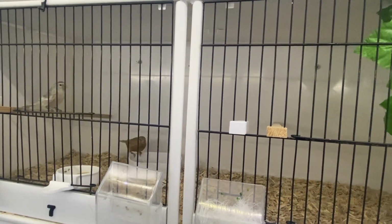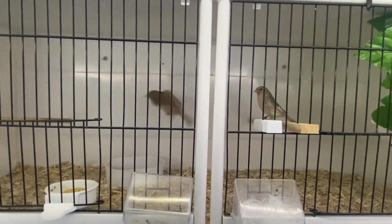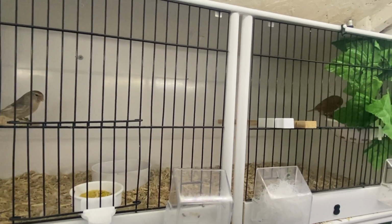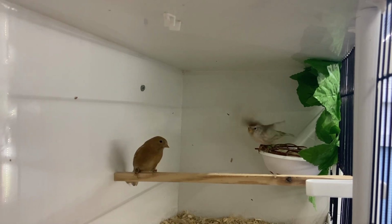Next we actually have the sister to the cinnamon cobalt hen, which is another cinnamon cobalt, to an agate pastel cockbird. Now this is one of my absolute favourite cockbirds in the shed. Lovely cobby bird, really nice bird, good colour, and obviously has the pastel gene as well, which is a bit something different. This is looking a good pair.